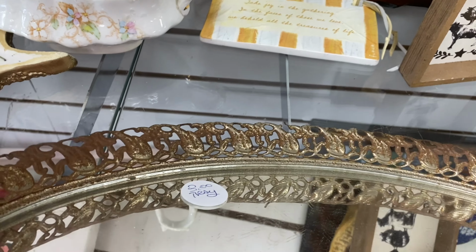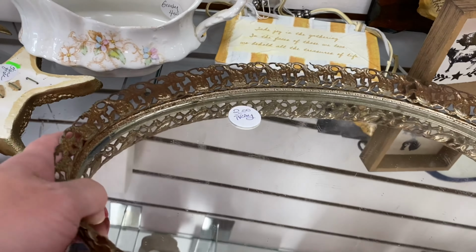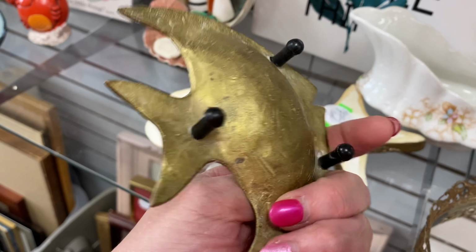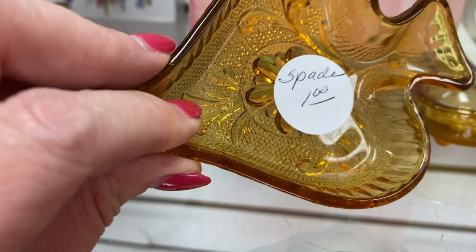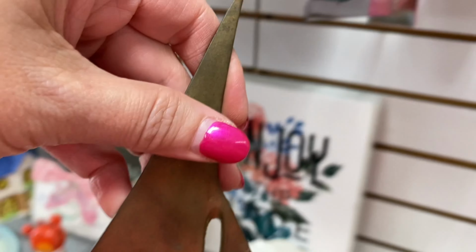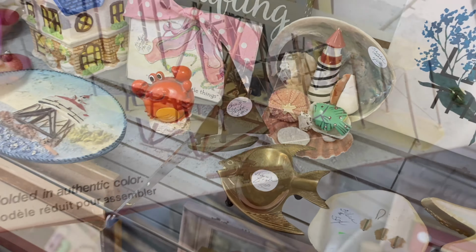I loved this vanity tray. The problem is that it was kind of rusted out a little bit. The glass was in great shape, but the other piece was rusted. Now I saw that little brass fish there, and I also found a little brass sailboat. So of course I put them together.